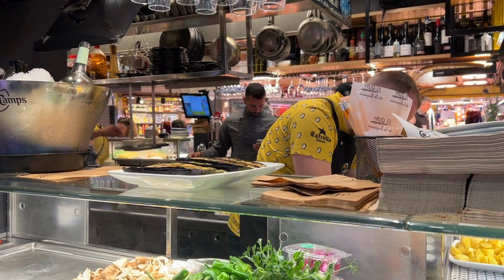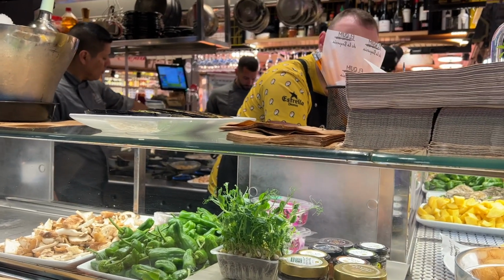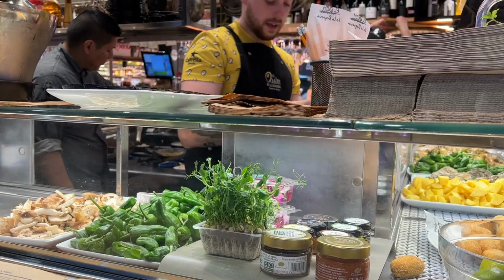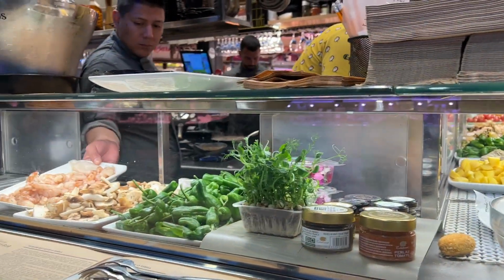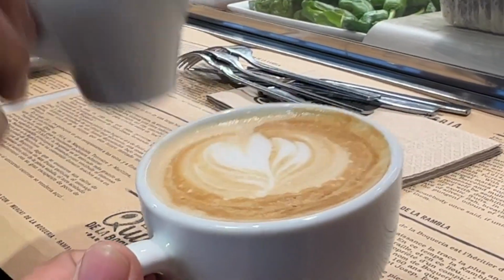Perdón, señor. Perdón. Is this very spicy or no? Not spicy. And one order, about how many pedazos? Cuántos pedazos? It's one tapa. Okay, so one. This is my coffee. Salud. Salud.